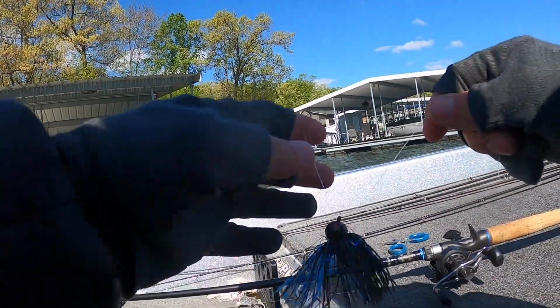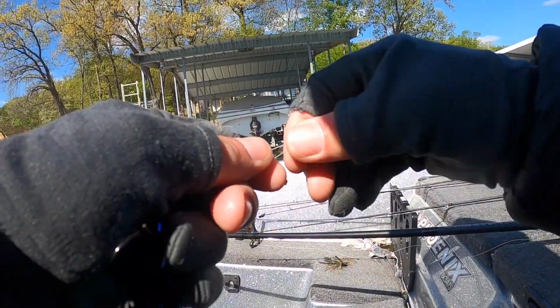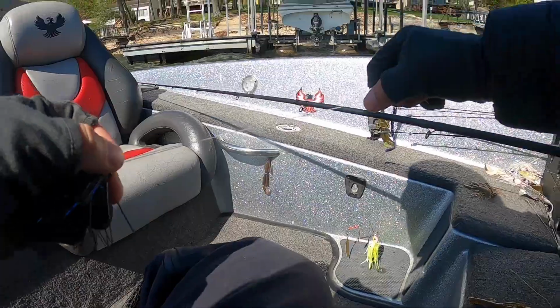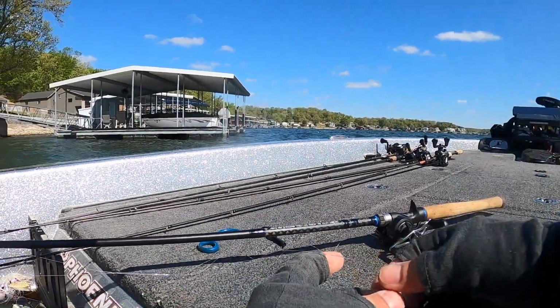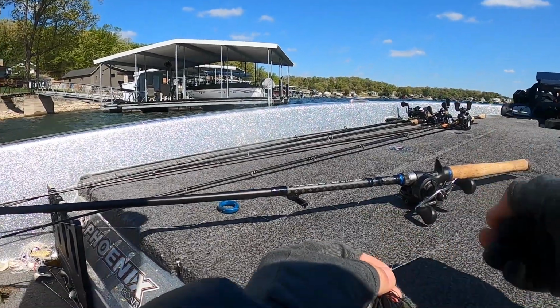Alright, we're tying on a football jig here and a spinnerbait. We are going to work up a big old cove here that's very, very flat. Very good spawn cove. But we're not going to focus on the shallow stuff. We're going to focus on brush piles and things in that nature in front of these docks. So we'll be looking all out here for brush piles and just plucking our way along, throwing a spinnerbait and a jig in the piles. Let's see if we can catch some of these big fish.